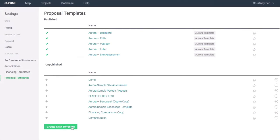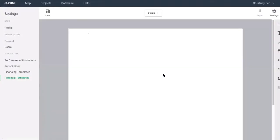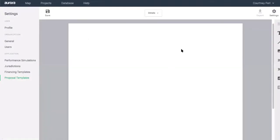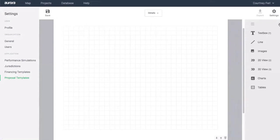So first I'll show you how to create one from scratch, and then we'll take a look at one of the professional proposals. So I'll click Create New Template, give it a name and an orientation, and click Create. So you'll see a blank page here. If we go to the details drop down, we can turn on a grid so that we can see and place everything nicely. All of our tools are going to be on the right hand side here, and we can extend this box out by clicking.